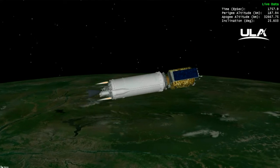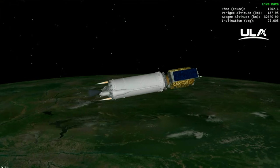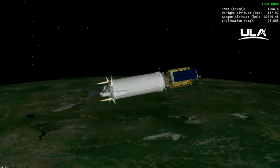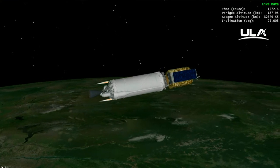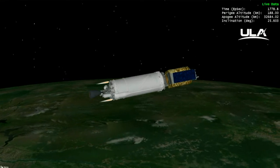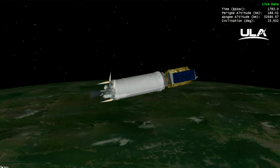You can see in those orbital parameters on the upper right, the Centaur upper stage and GOES-T are now in a highly elliptical orbit with an apogee stretching more than 32,000 kilometers above the Earth's surface. The rocket will now be coasting for about 3 hours before restart of the Centaur engine one more time.